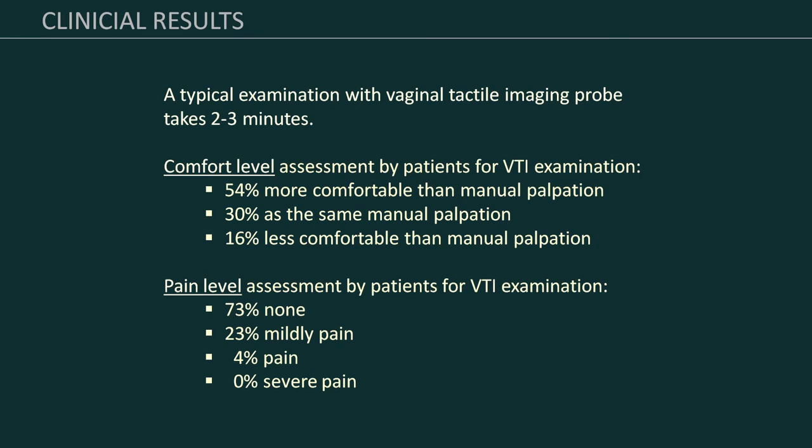54% of patients classified VTI comfort level as more comfortable than manual palpation, 30% as the same, and 16% as less comfortable than manual palpation. Only 4% reported pain with the examination.